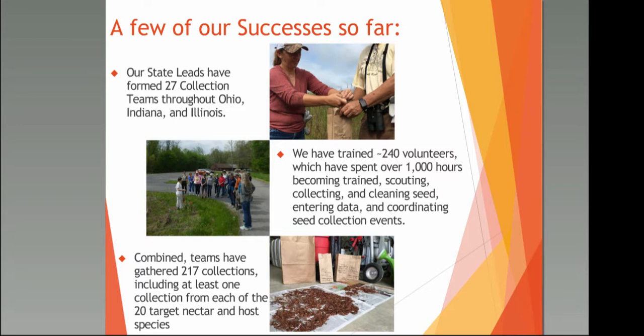And combined, these teams have gathered 217 collections, including at least one collection from each of our 20 target nectar and host species. In 2017, we collected over 24 pounds of cleaned seed, and our partners at Mason State Nursery are currently in the process of growing out over 9,000 seedlings.